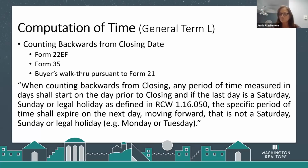If you're familiar with the computation of time provision, you know that it tells you how to count time moving from the date of mutual acceptance forward, or from any triggering event forward. And we know that 5 days or less includes business days only, 6 days or more includes all calendar days. We know that no time period can end on a weekend or holiday unless there's very few exceptions to that. And we're not going to go into the exceptions in this class because it's not relevant to the changes that are made. And that if you have a time period that ends on a weekend or holiday, and that's not possible, then you automatically advance forward to the next business day that is not a weekend or holiday. So the revision to the computation of time provision now instructs parties as to how they count time backwards.